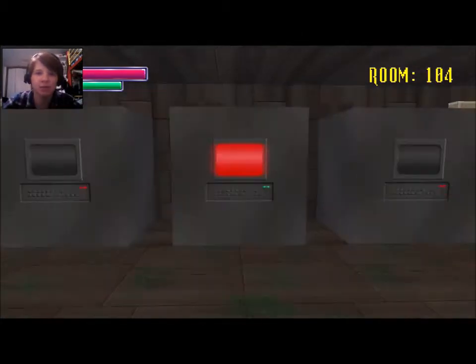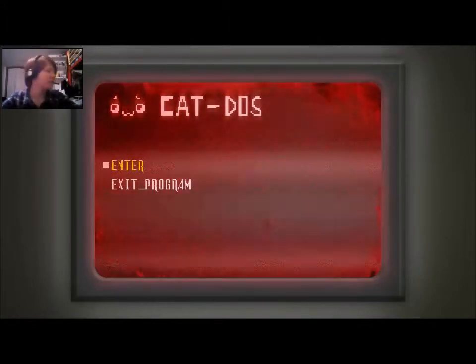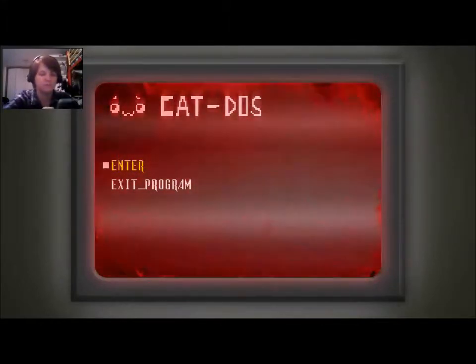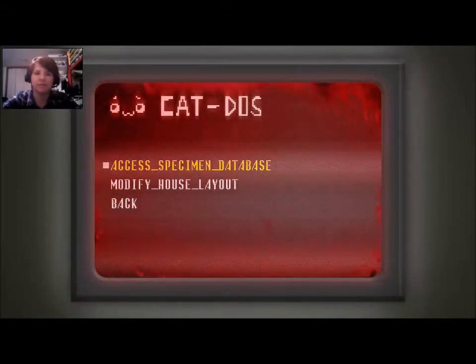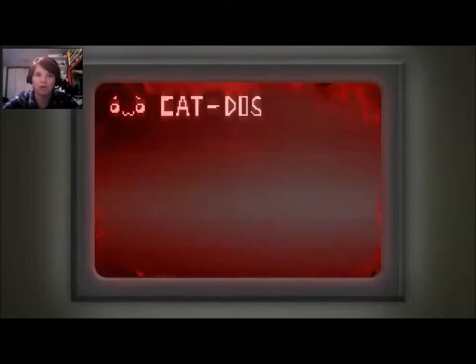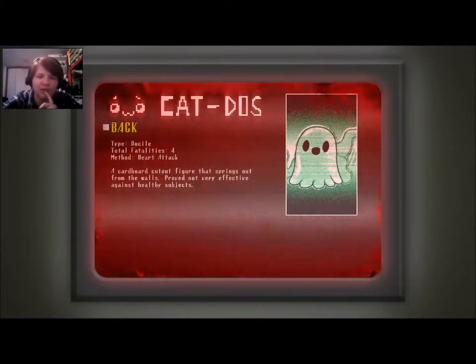What is this? DOS? The hell is that? I don't know what this is. Enter. Access specimen database. Modify house layout. Type docile, total fatalities 4, method heart attack. A cardboard cutout figure that springs back in the walls, proved not very effective against healthy subjects. Okay.